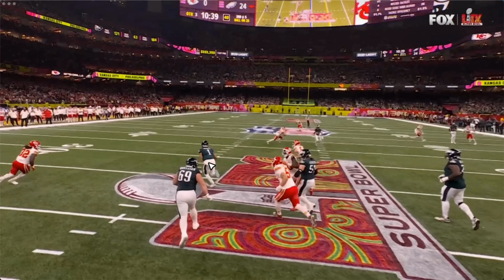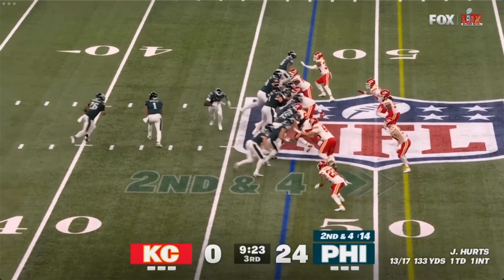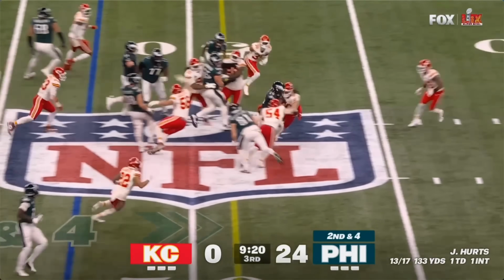Imagine if this was Lamar. Imagine if this was anyone else. It would be to the house. Hurts can run. He's not a burner, though. He gets walked down. 2nd and 4. Here we go. It's 24-0.